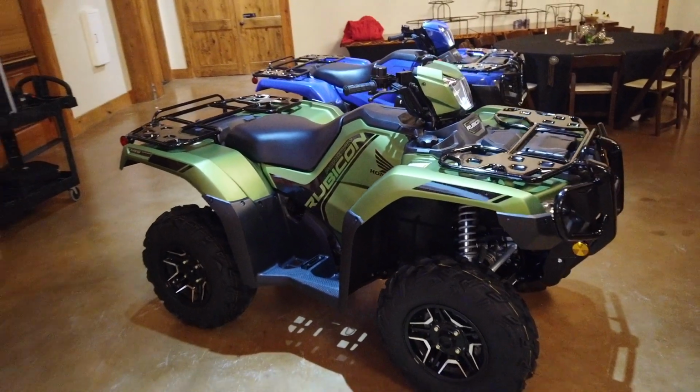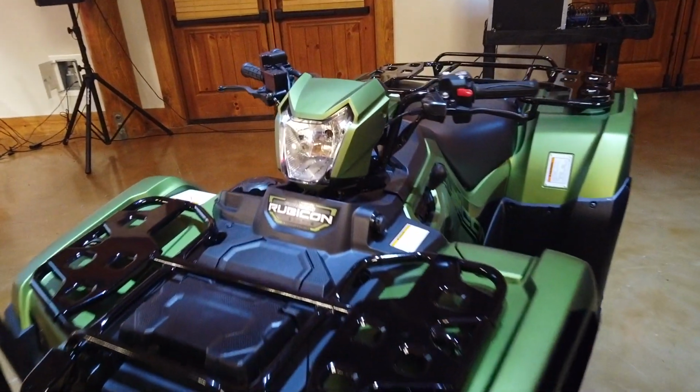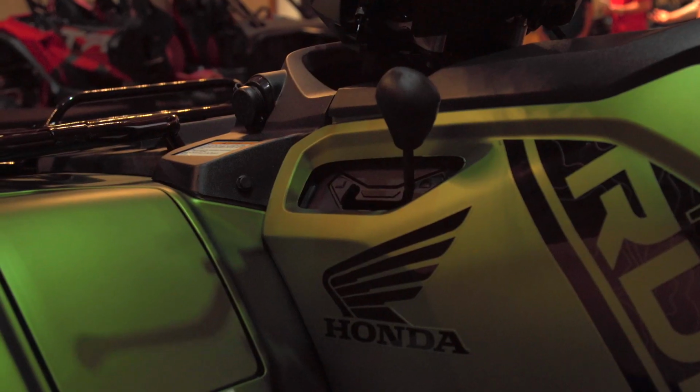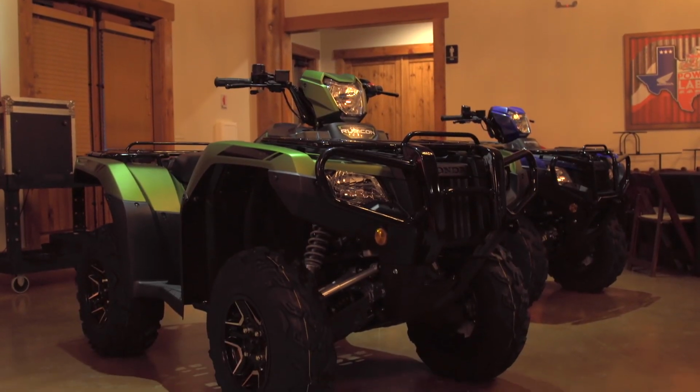When we move over to the Foreman, we get a bit more exciting news. For 2020, the Foreman line gets a larger displacement 518cc engine that sees a boost in low-end and mid-range torque. I'm just going to say this out loud right now. Anytime Honda adds more power, that's a real good thing. All Foreman models get the new reverse and rack system found on the Rancher, and the Foreman base model gets the headlight previously only available on the Foreman Rubicon.